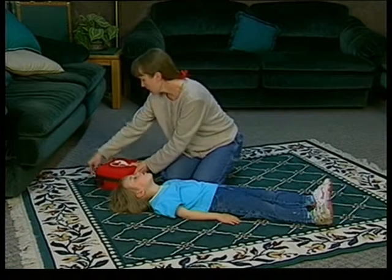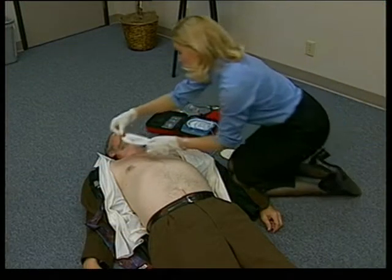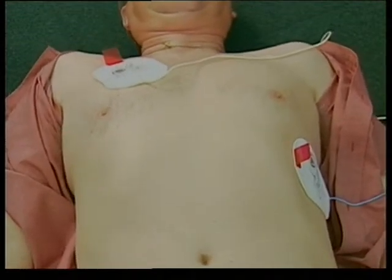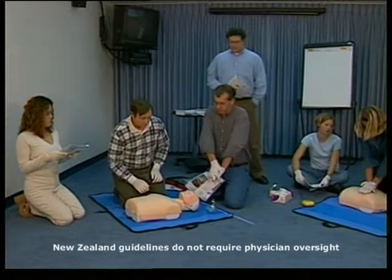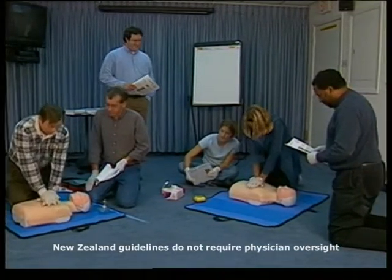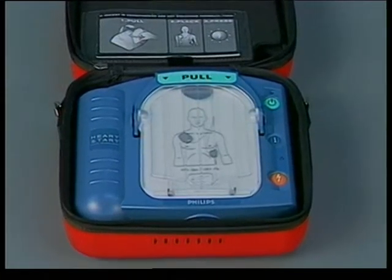The HeartStart Defibrillator from Philips makes it possible for a broad range of rescuers to respond to sudden cardiac arrest. It is designed to be fast to learn and easy to use for the ordinary person in the extraordinary moment. This video provides the basic information you need to operate and maintain the HeartStart Defibrillator from Philips. A HeartStart Defibrillator user should also have training in cardiopulmonary resuscitation, CPR, and defibrillator use, or otherwise be authorized by a physician. First, let's take a quick look at the layout of the HeartStart Defibrillator.